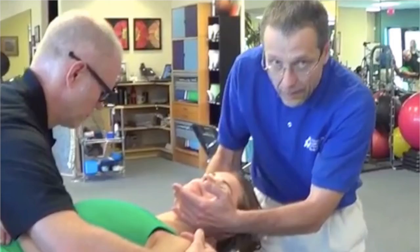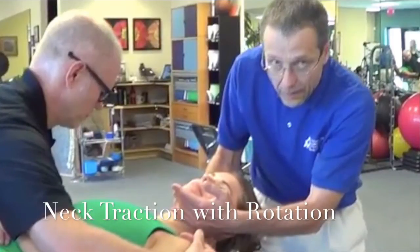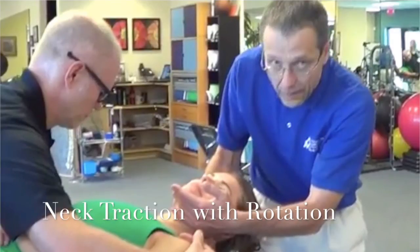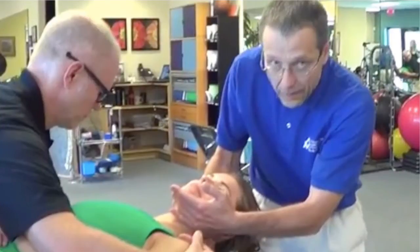I'm going to be updating with my physical therapy what exercises my physician is having me do. If you notice, this doctor right here is working traction and rotation with the neck. He's having his colleague pull her shoulders down, which is going to keep the scapula from raising. Then he cups one hand behind her neck and puts one hand on her chin.